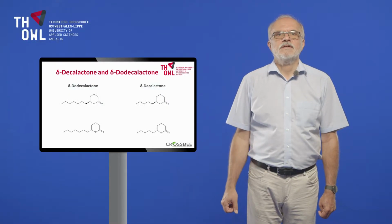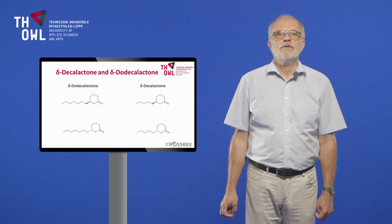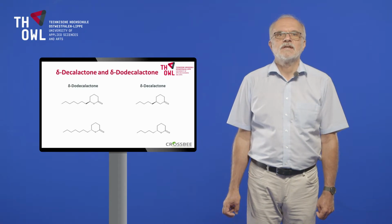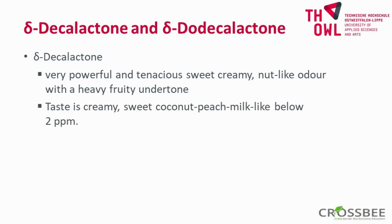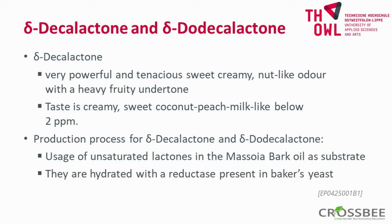After discussing the gamma-lactones, we now look at the delta-lactones. Delta-decalactone possesses a very powerful and tenacious, sweet, creamy, nut-like odor with a heavy, fruity undertone. The taste is creamy, sweet, coconut, peach milk-like at concentrations below 2 ppm.